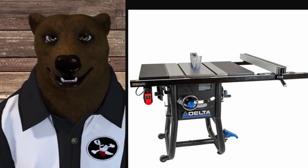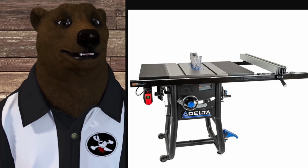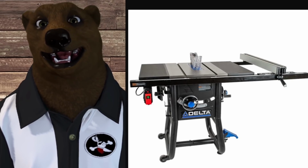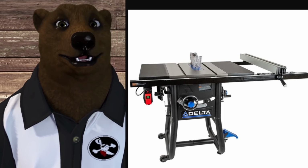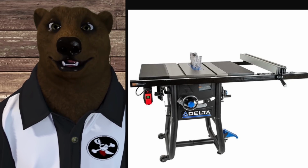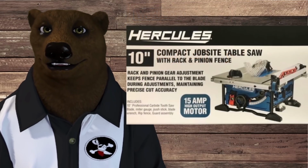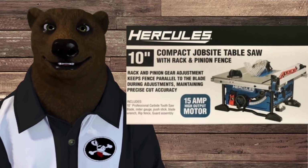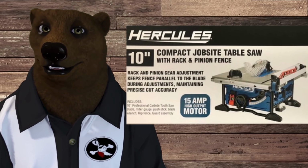The Rigid has one. I'm not a huge fan of their fence style on this. This has got a traditional T-square style fence. And my gosh, I was like, maybe Harbor Freight can get that. If they can come out with the Hercules rack and pinion fence, I think they can manage the shop style fence. What do you say? Anyway, back to what I was saying before.